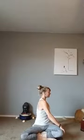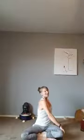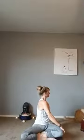Two more rounds. Inhale. And exhale. And last one. Inhale. And exhale. Inhale, sweep the arms back up. This time, interlace your fingertips together. As you exhale, press the hands up towards the ceiling. Draw your shoulders away from spine.